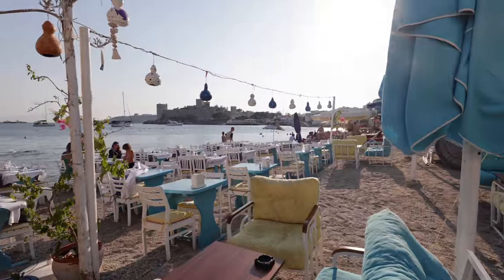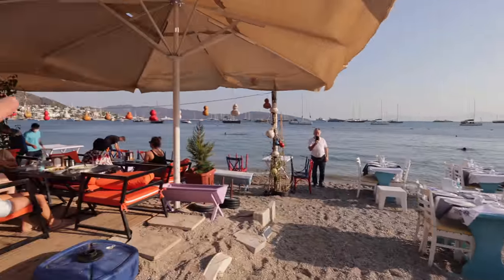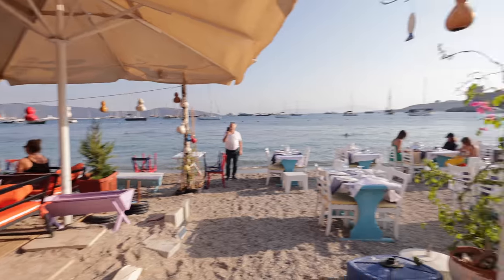So guys, right as the sun is about to start setting, they put out all these dinner tables. And they switch out from loungers to dinner tables for all the guests.